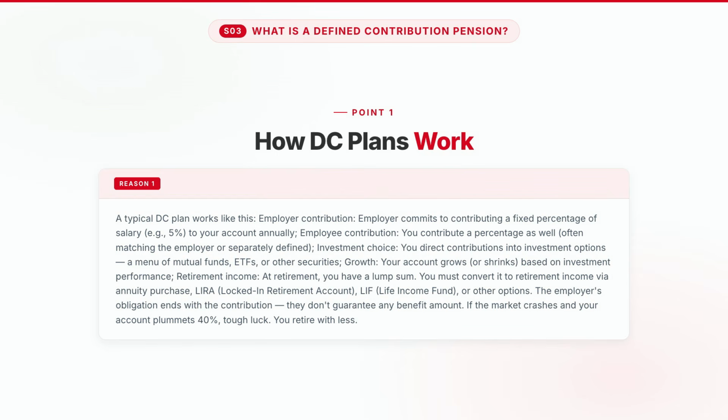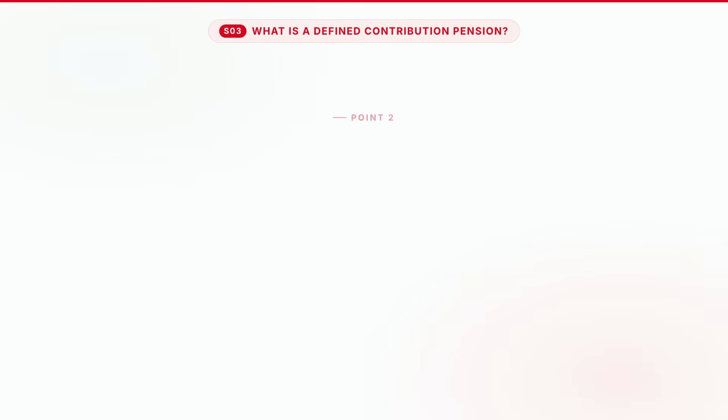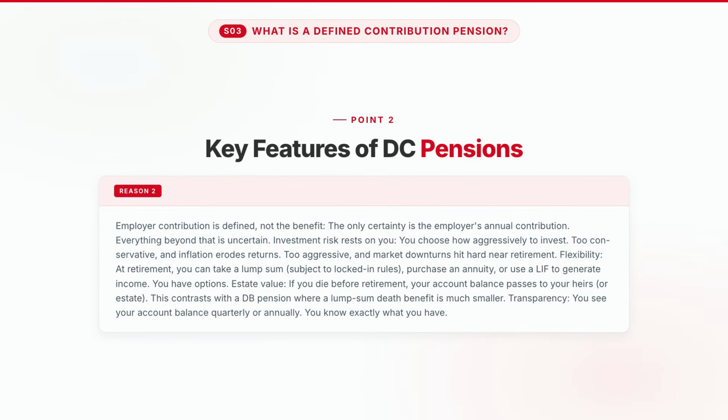Growth. Your account grows, or shrinks, based on investment performance. Retirement income. At retirement, you have a lump sum. You must convert it to retirement income via annuity purchase, LIRA, locked-in retirement account, LIF, life income fund, or other options.